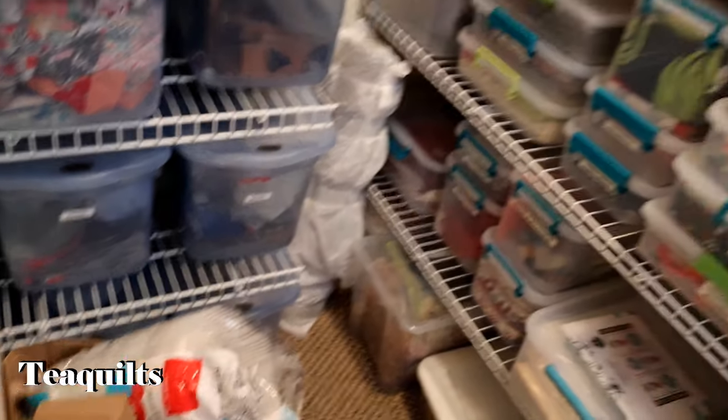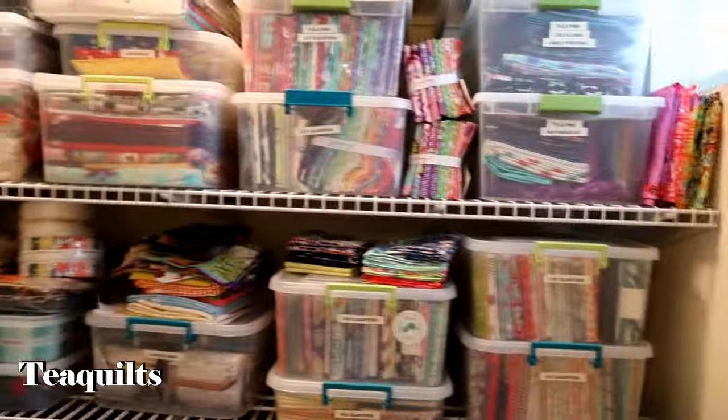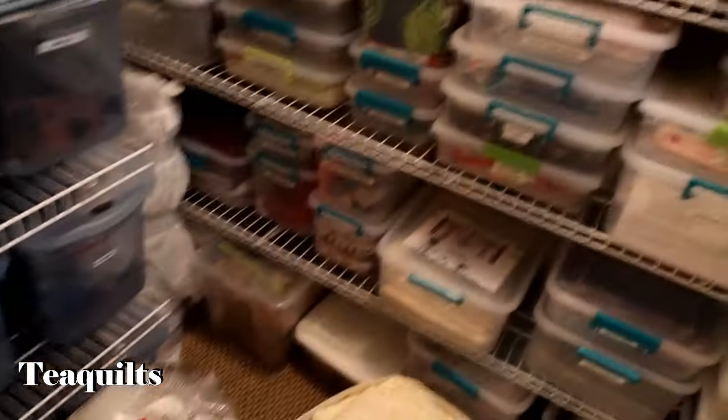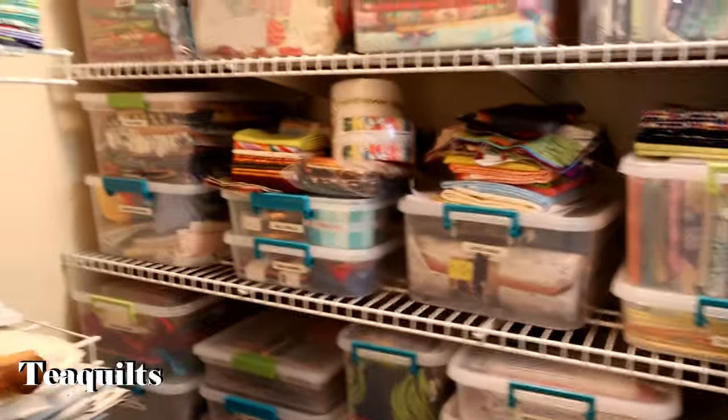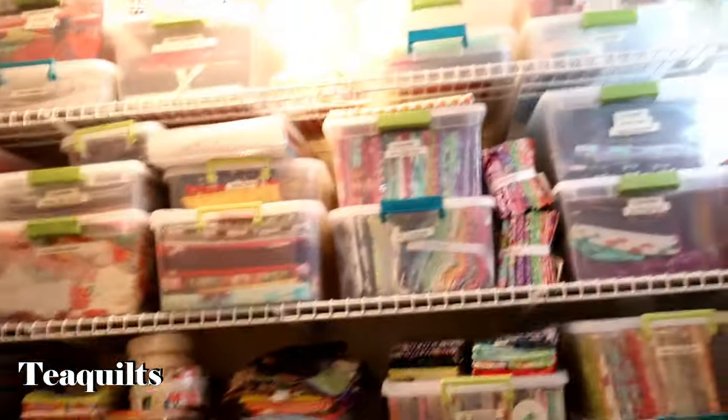So I just wanted to show you all this as well. She didn't think we were coming back here. She said it wasn't organized. This is organized for me. I have organized chaos. Just don't move it. Yeah. Hold on for a second.